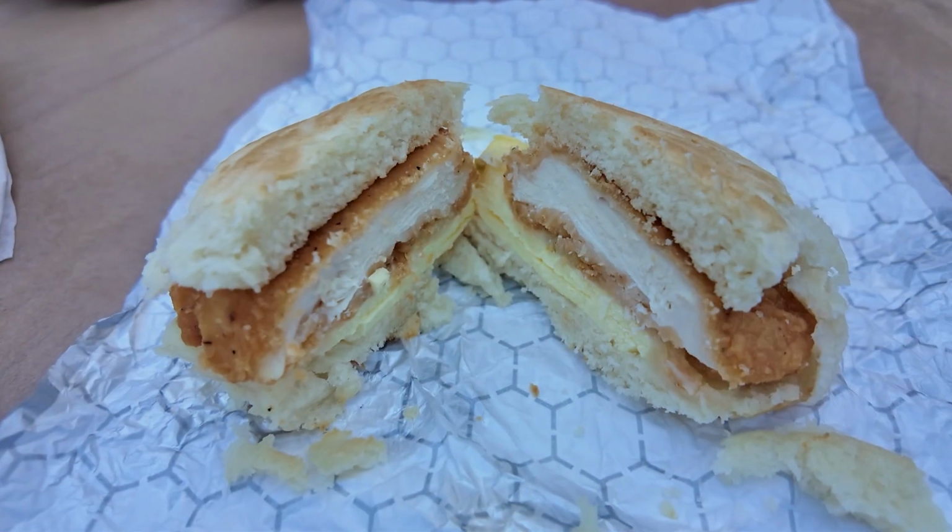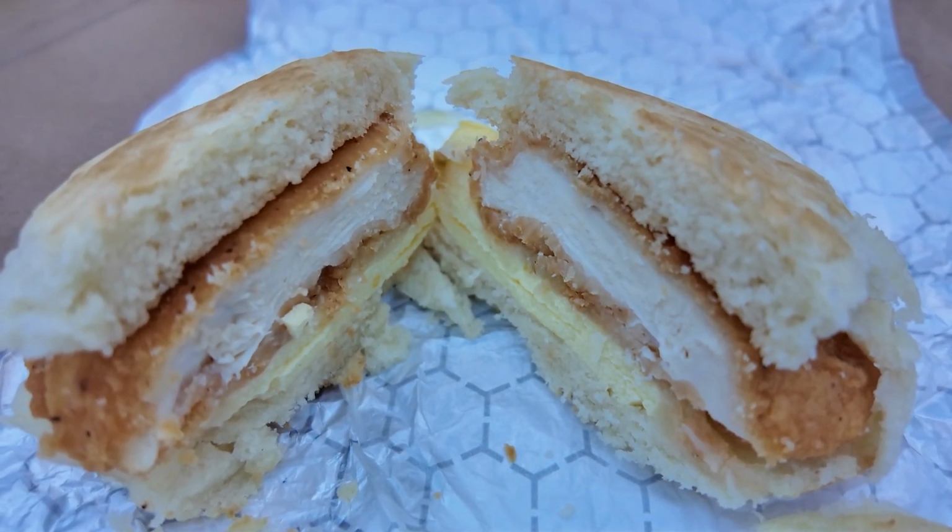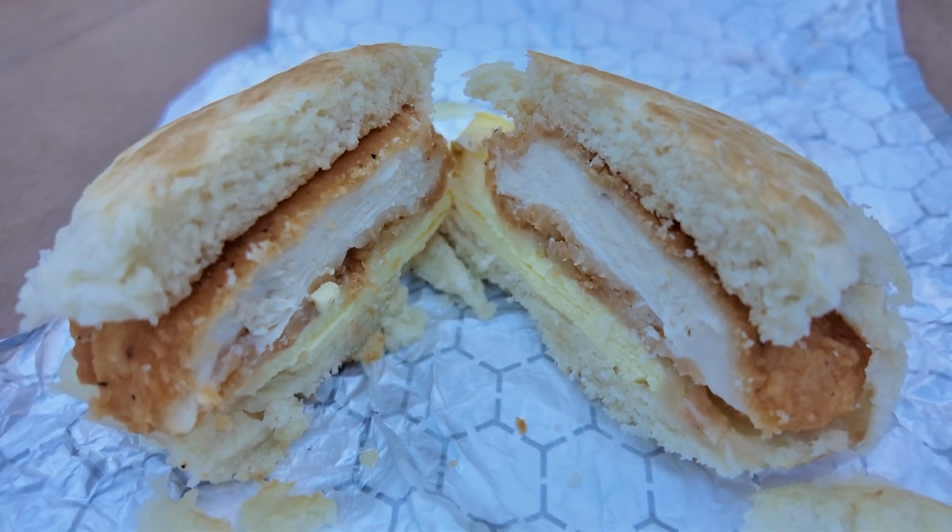I was thinking that it would be like a chicken tender, like a patty type of thing, but that was a little bit different. It wasn't your standard chicken tender. It was breaded and fried, and it was really moist. I liked that a lot. And the chicken to egg ratio is also not what I expected. There's sort of a thin sliver of egg. It really isn't that much. I guess the egg doesn't really add too much flavor to this.